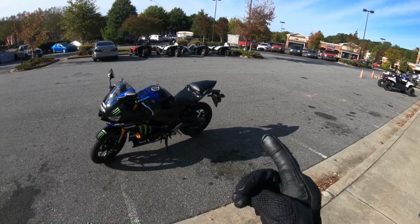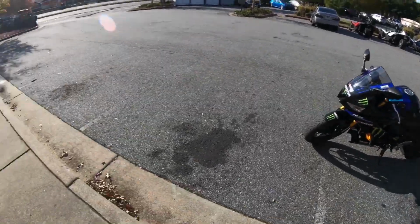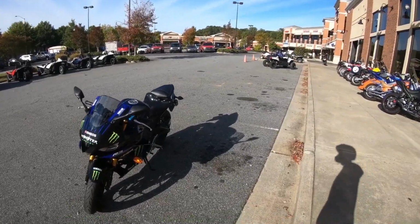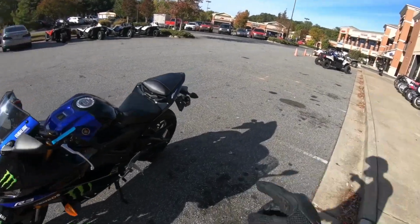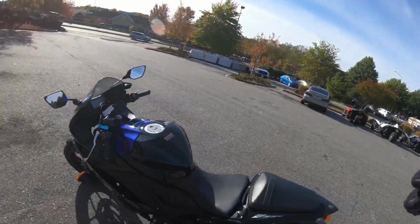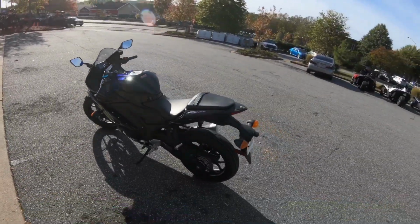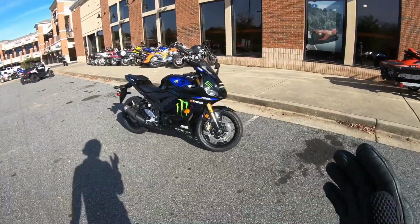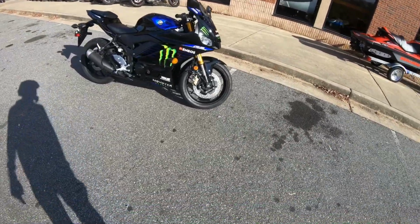And for the money, the Yamaha R3 is one of the best bikes you can possibly get, because you have a smooth ride, for one. You have a smooth power delivery, and the riding position, like I said, is not too aggressive. You won't find yourself with backaches. Oh, that was hot.